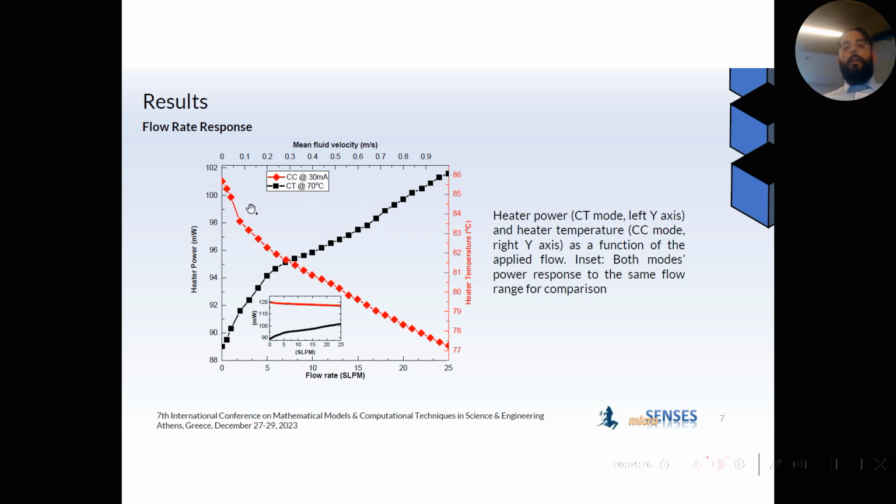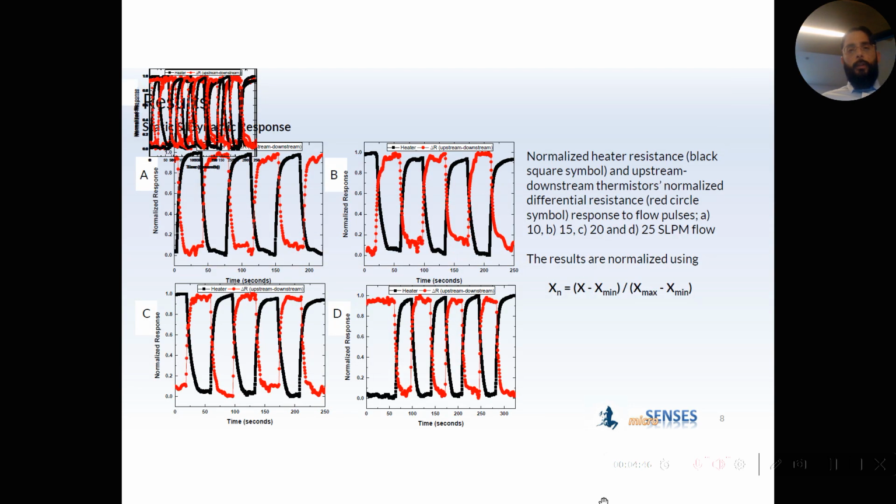We just keep the current source at 30 milliamps, and we measure the flow based on the current drop. So this is a typical diagram for 0 to 25 standard liters per minute of dry air. We use an air compressor to provide dry air.